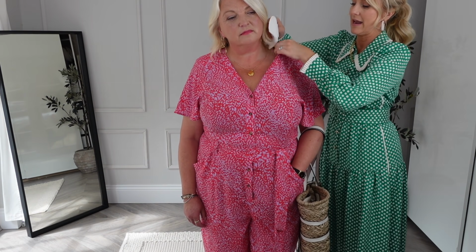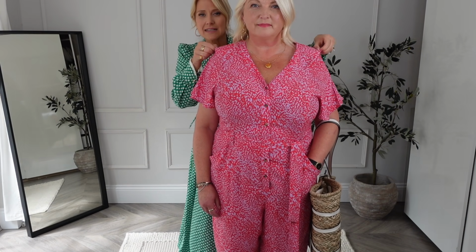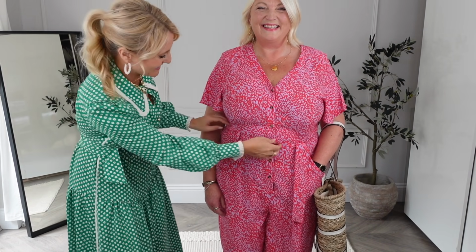So all I'm going to do is do my normal trick, put the shoulder pads in, thin end by the neck, thicker end out where you want the extra width. It's quite hard to see because I'm only looking at this little small screen, but we're getting the thumbs up from Hannah, so that's good.